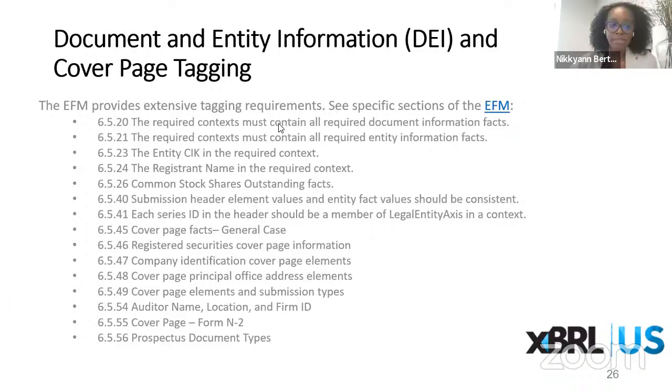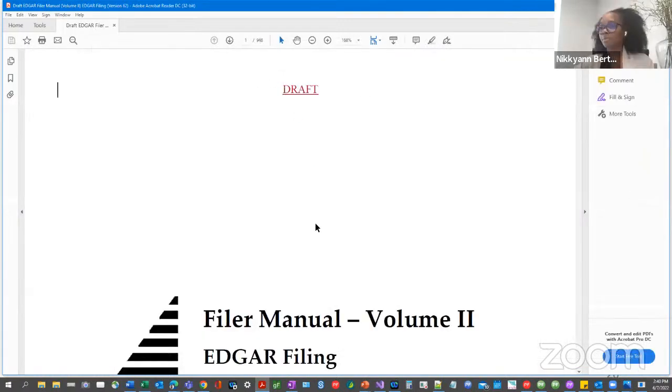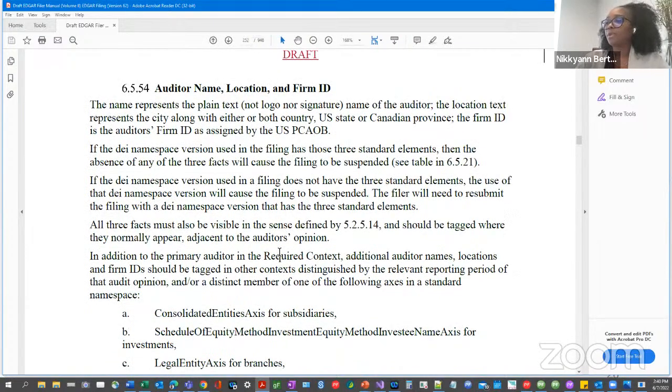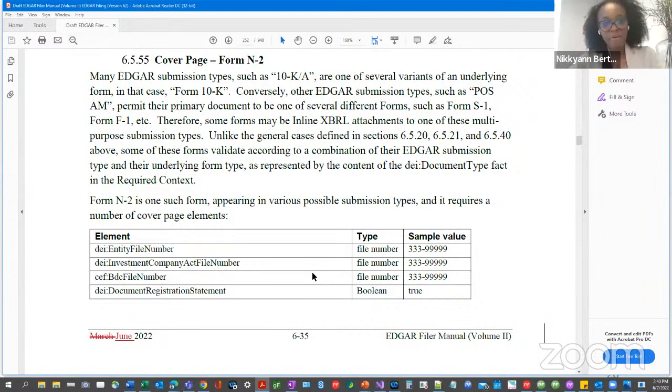So let's take a brief look at section 6.5.55, which is the cover page tagging requirements for the N-2. Okay, bear with me one second. Okay, so let's take a look at section 6.5.55. So here is section 6.5.55 of the EFM. This rule captures the cover page tagging requirements on Form N-2.